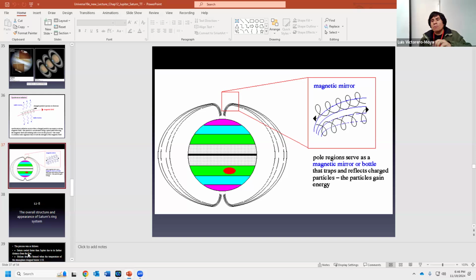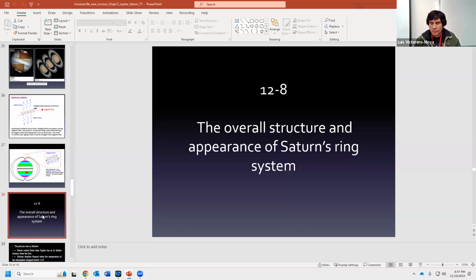We have a magnetic field because the outer core, the molten core, is rotating very rapidly. And by the way, why do we have magnetic currents in the liquid metallic hydrogen of Jupiter and Saturn? Because of the rapid rotation. The rapid rotation allows the planet to rotate around its axis quicker than any other terrestrial planet. So because of that, we know that a magnetic field can easily be created by this rotation. Okay.